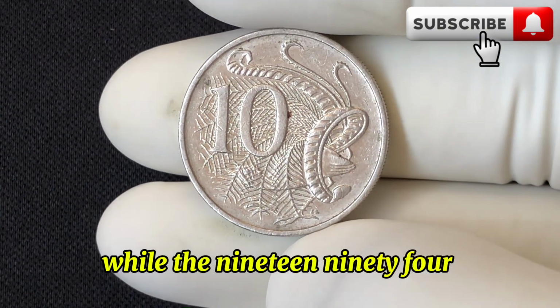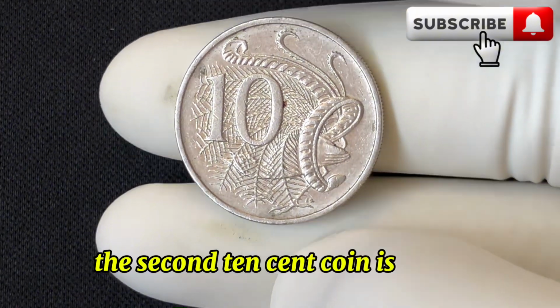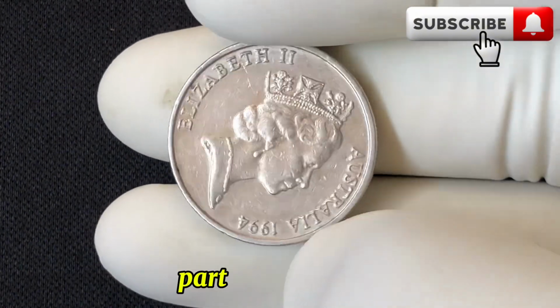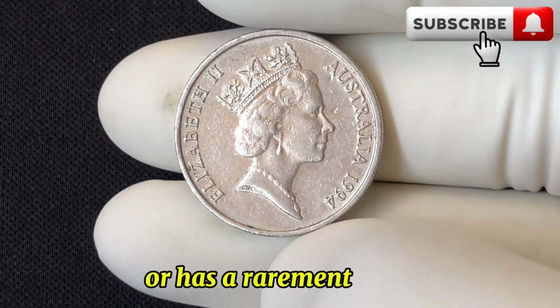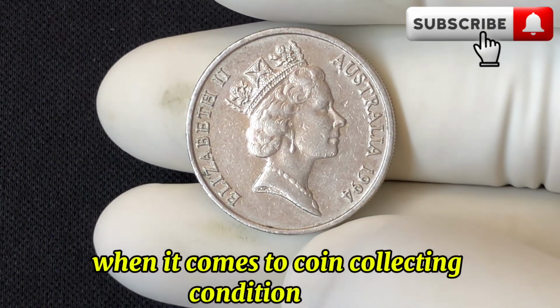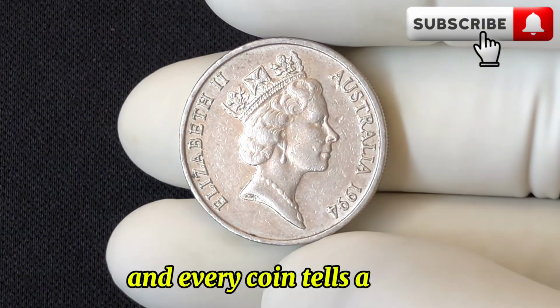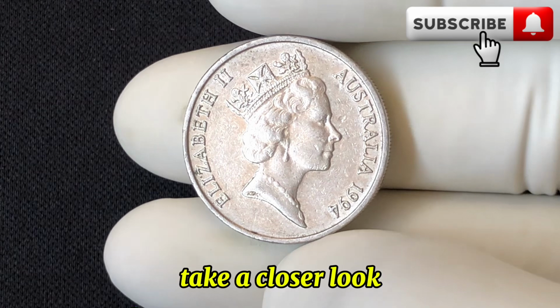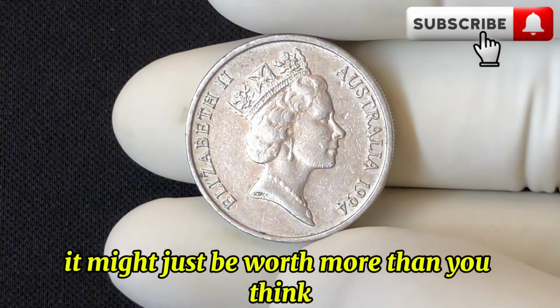While the 1994 Elizabeth II 10-cent coin is quite common, its value can increase if it's in pristine condition, part of a proof set, or has a rare mint error. As always, when it comes to coin collecting, condition is key, and every coin tells a story. If you have a 1994 Canadian dime, take a closer look, it might just be worth more than you think.